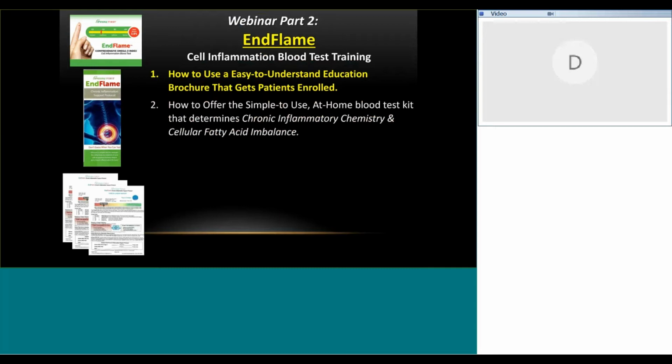As you see, the test is a simple at-home blood test kit. It will determine both the chronic inflammatory chemistry and the fatty acid imbalance. Number three is that 3-page report you see at the bottom. You're going to get back by email a 3-page personalized treatment recommendation report on how the patient is doing. You're going to know these two categories with 100% certainty: that they have chronic inflammation, and then what the ratio is and what's causing that. That's very, very important for us.